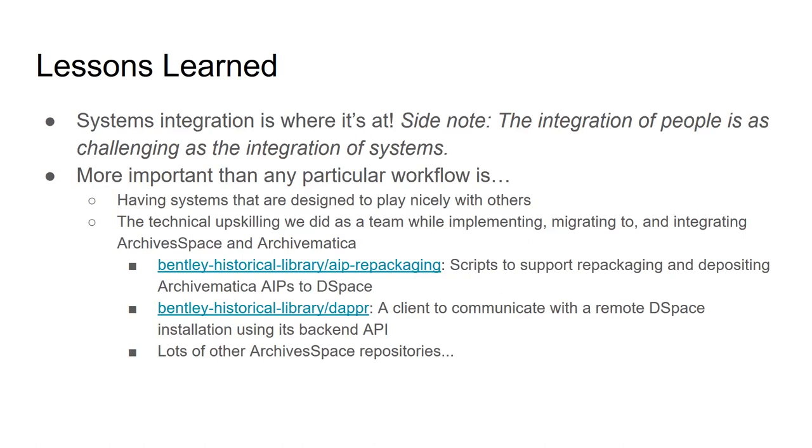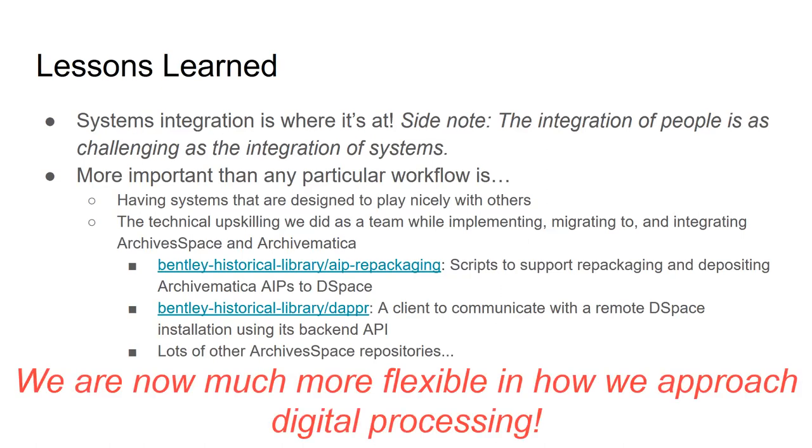So all of this results in the fact that we're actually a lot more flexible now in how we approach digital processing. We much prefer to sort of sit down with a digital processing problem, think about what we want the end product to look like and all the different ways we might get there, see what patterns emerge, and go from there.